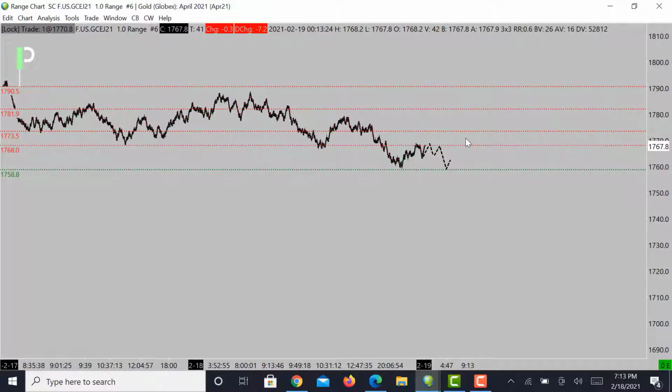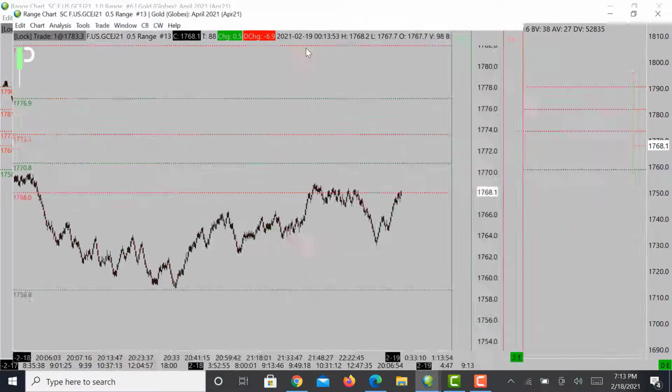Now we are in a nice downtrend here on gold, so we do have to keep that in mind. Now we may just break right through these 68s and then head up to those 73.5s and then maybe find some resistance. But if we don't find resistance there, I got an 81.9 above that, and then above that is 1790.5. There are some minor levels that I have, but let's take a look at a 5 tick here real quickly, give you guys some of those minor levels that I am looking at here on gold.